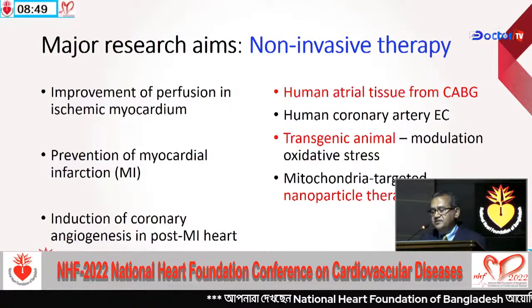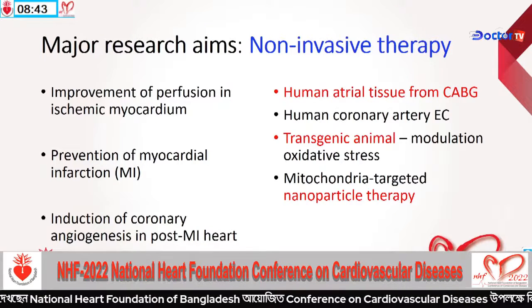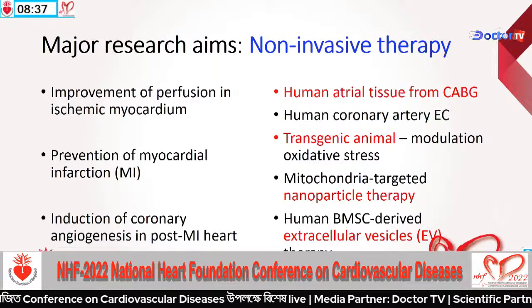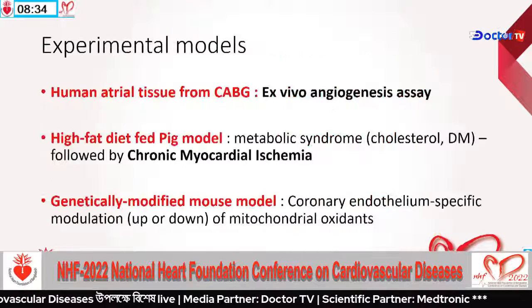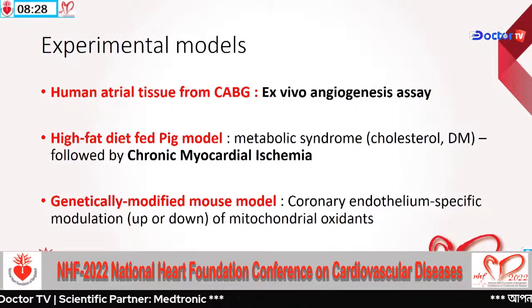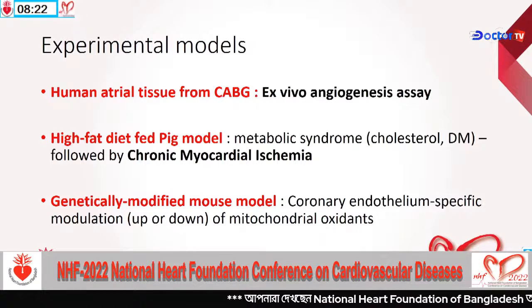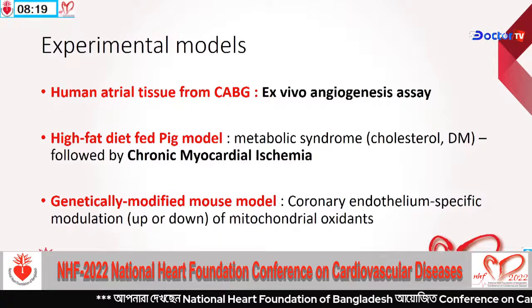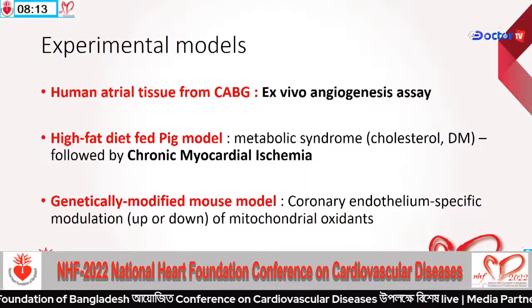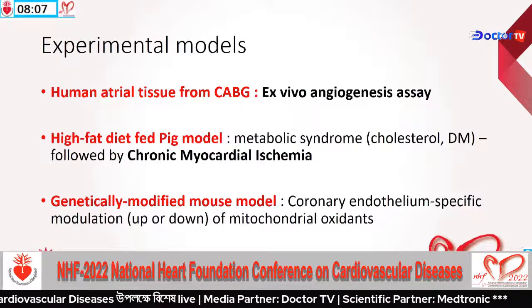The models we are using, as I mentioned, are CABG atrial tissue, purified human coronary artery endothelial cells, the transgenic animal, mitochondria-targeted nanoparticle therapy, and extracellular vesicles from human bone marrow derived stem cells. The main purpose is to induce coronary angiogenesis by modulating mitochondrial function, because mitochondria play a very important role in the coronary endothelium as well as the myocardium. But the coronary endothelium depends on mitochondria not for ATP synthesis but for other purposes, because in endothelial cells ATP synthesis usually occurs through glycolysis, not mitochondrial oxidative phosphorylation.